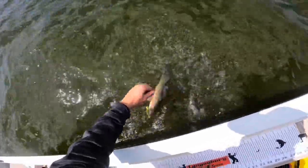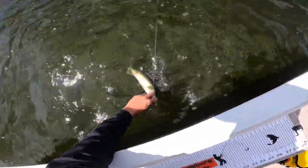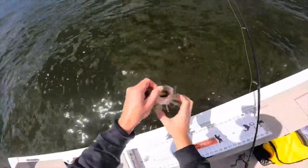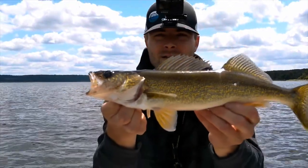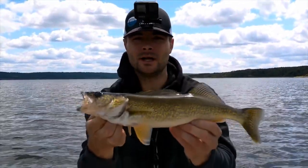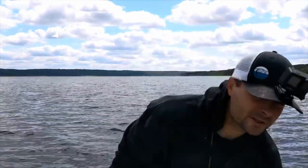Oh, yeah. They're not biting aggressive, but they sure are fighting when they get caught. Okay, easy, buddy. Another one on the gold Smeltonator. I switched back, got a few on it now, so they're starting to hit it. Yeah, good eater here, 17 incher, but hoping to get some bigger ones, get a big boy.